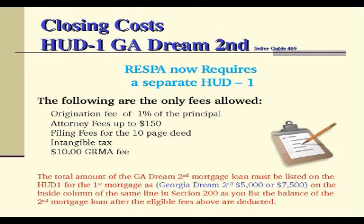There are going to be filing fees or recording fees, whatever you feel a 10-page deed to charge. I've seen many lenders charge $35, knowing that that's going to be very, very close to whatever the particular county might be. The intangible tax, $3 per thousand, is charged, and then the $10 GRMA fee is also charged. So the maximum number of charges is a total of 5 charges on the down payment assistance.